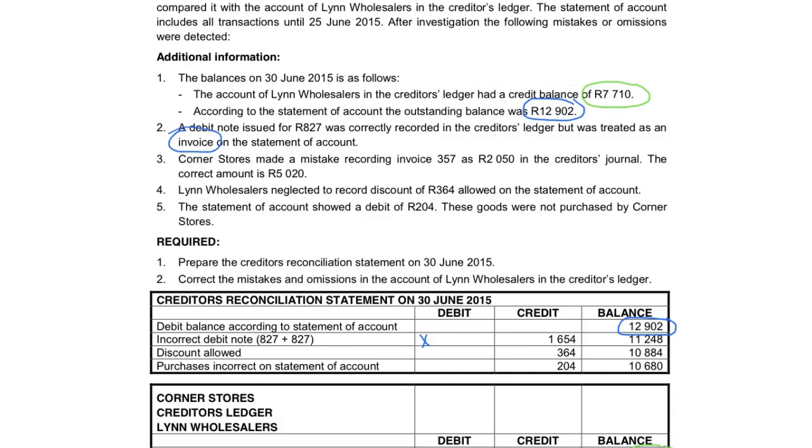Now, to correct that mistake, we first of all have to take out this amount that they put on the debit side, and we have to go and credit it with 827. Then we also have to do the original correct entry, that's another 827. So in total, the account will be credited with 1654. First of all, with 827 to take out this incorrect entry that was made there. And then another 827 to show that is what was supposed to go in this account on the credit side. And then we will reduce the account to show that less money is owed to them.